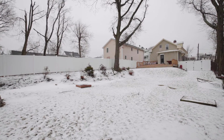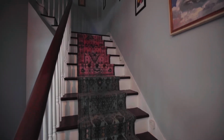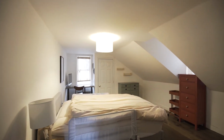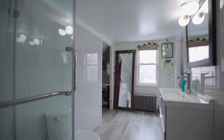Step down to the fully fenced backyard for a private slice of leafy tranquility. Segue back inside where stairs to the second floor lead you to 3 more bedrooms with warm hardwood floors, 2 of which share access to another pleasantly updated full bath with a laundry area.